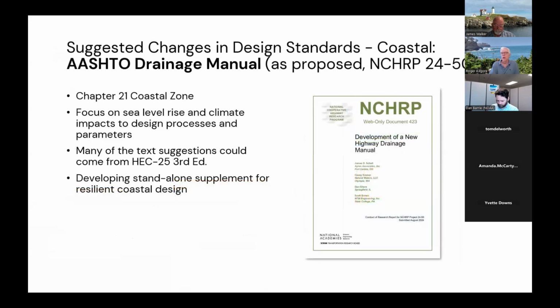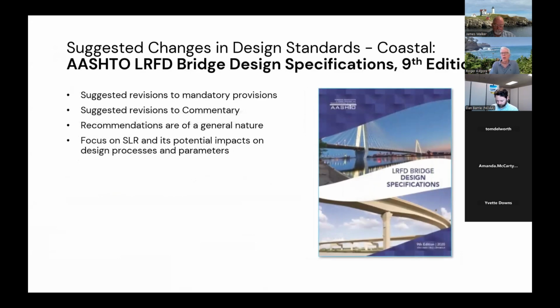Also in the coastal environment, I mentioned this highway drainage manual. There's going to be a whole new chapter on resilience and climate changes, and we've provided some suggested text for that. And then with respect to the LRFD bridge design specifications, if you're familiar with them, you know that they have various mandatory provisions that if one adopts these standards, they are required aspects. And then there's also commentary that we've provided.